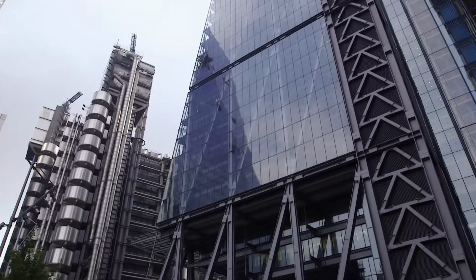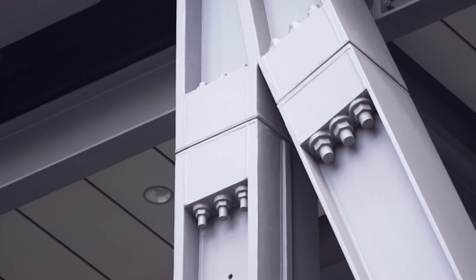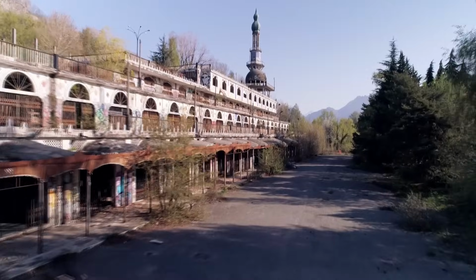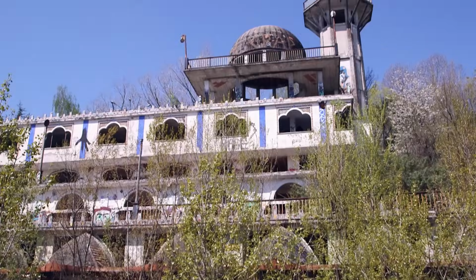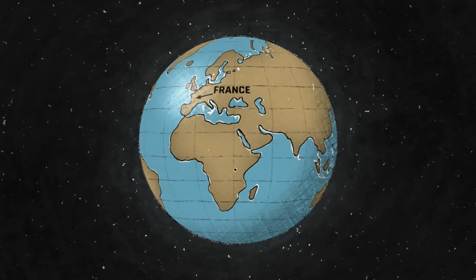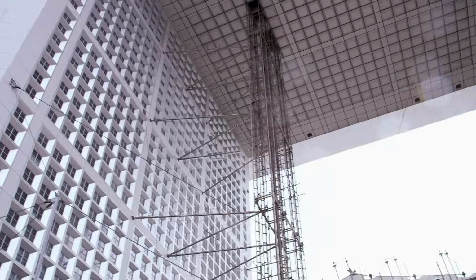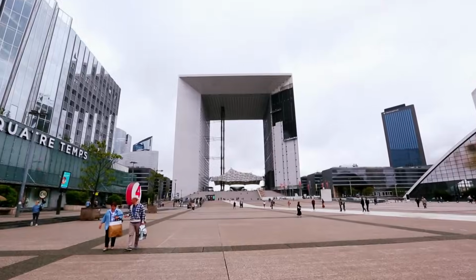In the pursuit of architectural perfection, the limits of engineering know-how can be stretched to breaking point. And when the elements and egos collide, the results can be catastrophic. Now to France, for a megastructure mess-up on a truly monumental scale. This particular arch wasn't so triumphant.